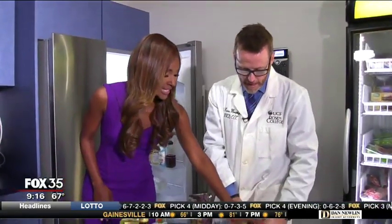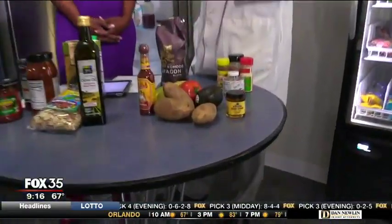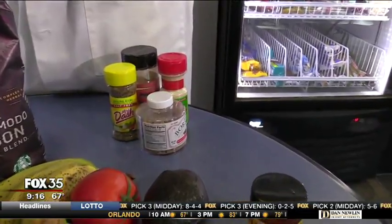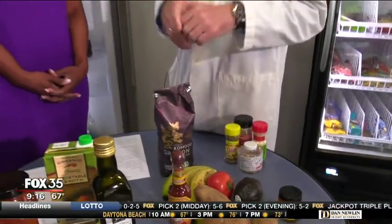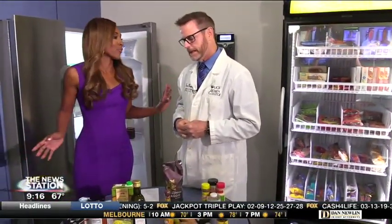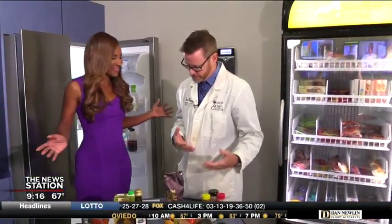Very quickly, got about 30 seconds left. These are our spices. Spices, 3 to 6 months once they're open. That's it? That's it. They start losing their flavor. They start going bad. They're not going to make you sick, but they lose their strength. So basically, when you spring clean, throw everything out and start from scratch. That's basically what you're telling us.